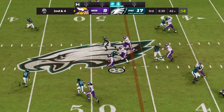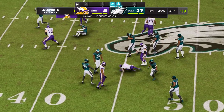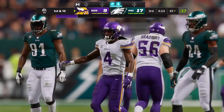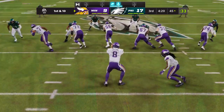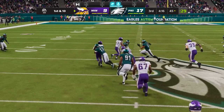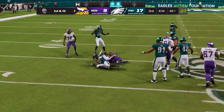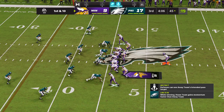Second down, they go right back to Cook. And he'll be taken down across the 50 at the 45 in enemy territory. 86 yards rushing for him now as he's carried it 16 times. That was good, tough running right up the middle. And if the defense can't penetrate and make him slow his pace or change direction, that's often the end result.